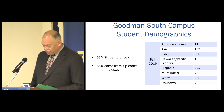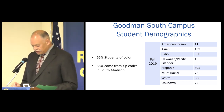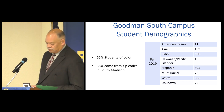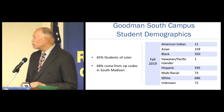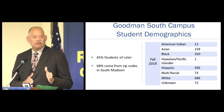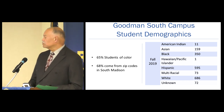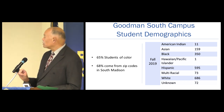68% of the students are coming from areas strategically focused on in South Madison. It is such a wonderful sight to see students walk from surrounding communities, surrounding neighborhoods, walking to Goodman South Campus to get their education and further training. 65% of our students are students of color. Huge for the institution.